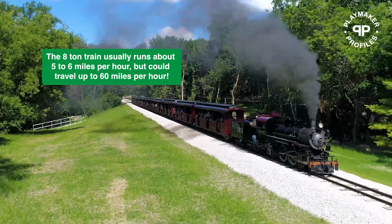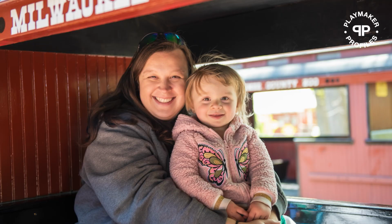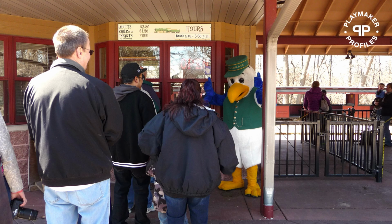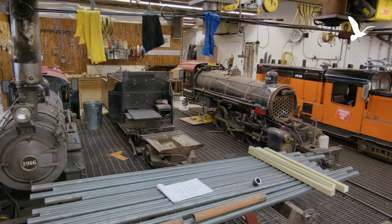The trains here at the zoo are huge for the community. I can't even count on one hand the amount of questions I get a day, or just comments in general, like, I used to ride this when I was a kid. I brought my kids, and they're going to bring their kids. My parents brought me here. I'm going to probably bring my kids here. Everybody's got a picture on the train. Everybody comes to see the train.